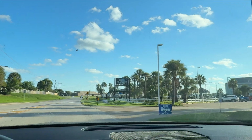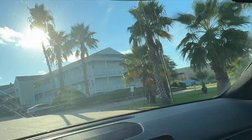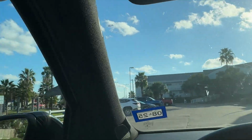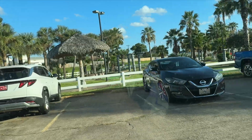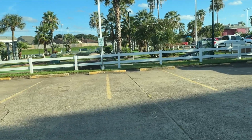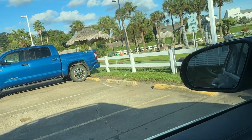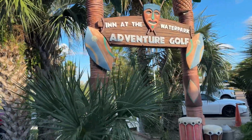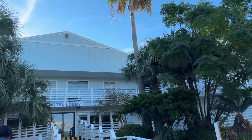Well, we have just arrived at Inn at the Water Park. Let's go check this place out. Hotel parking only. Violators will be towed. And over here it says do not enter. It's the wrong way, so I'm not going to go that way. Let's see. Here's the little golf course thing. Compact car parking only. So I won't park there, but I'll park next to it. Let's check this out. And right next to it is Inn at the Water Park Adventure Golf. And then the pool. But let's go to the hotel lobby.